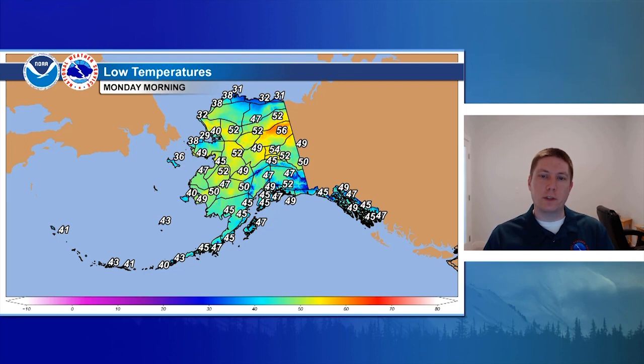As we push further into the interior, going to be right around 50 degrees, and up the west coast of the state in those upper 40s through the Norton Sound area. Kotzebue Sound area, a little bit colder there. Some locations down around 30 degrees, but others like Kotzebue up around 40 degrees for those morning lows.